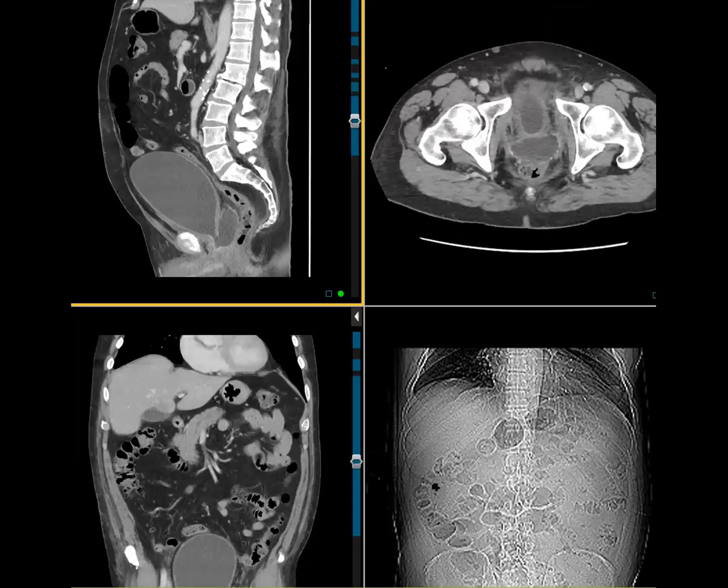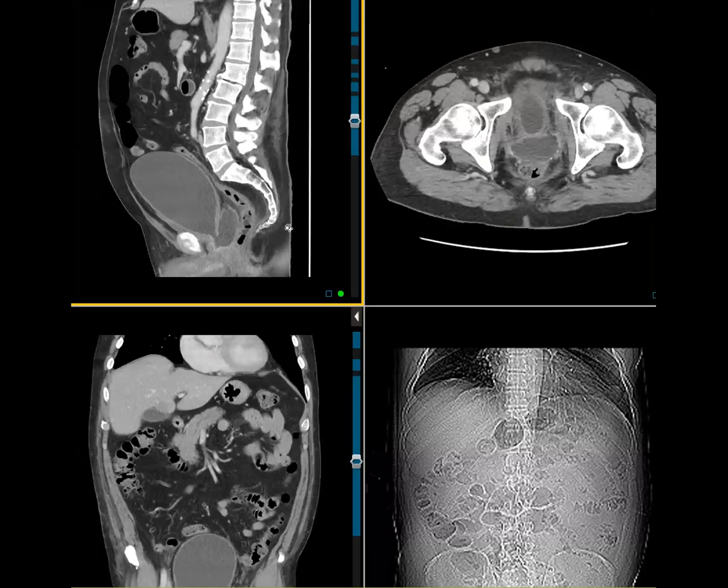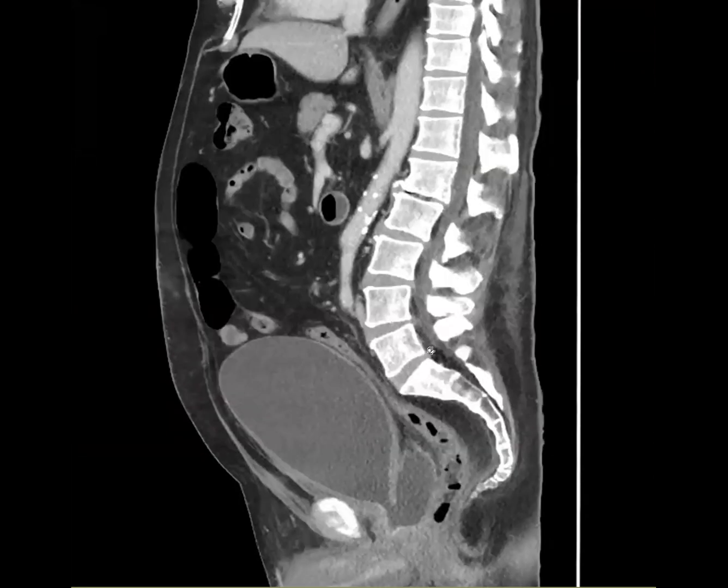Yeah, I think that's it from me, Doc. Yeah, that's a great case, especially the sagittal is really nice. I think Steve Eberhardt showed a case similar to this, and we had a discussion about how we're seeing these more and more, these collections in the prostate bed. Because they're contained in a collected space, a lot of times they're treating them conservatively, like you said, and not necessarily going back to repair it because it's a very difficult surgery to do.